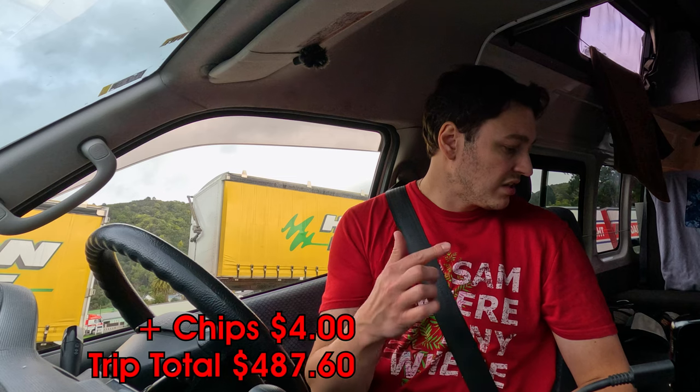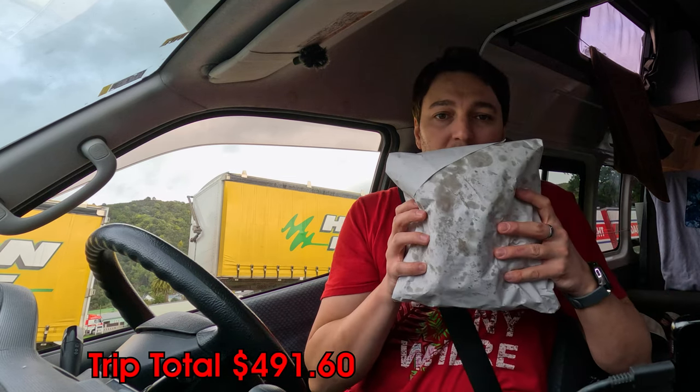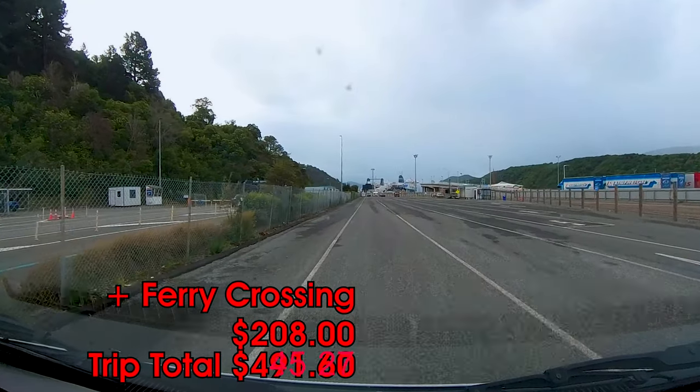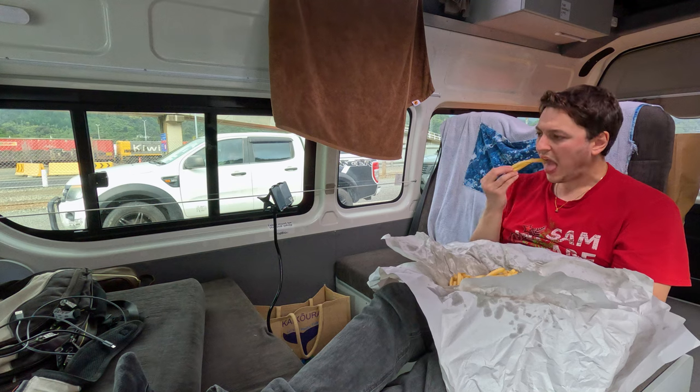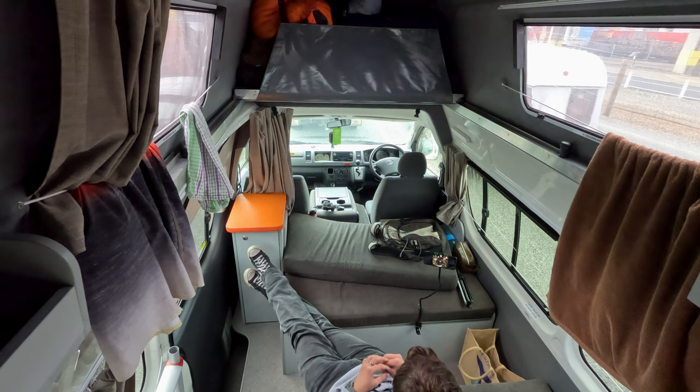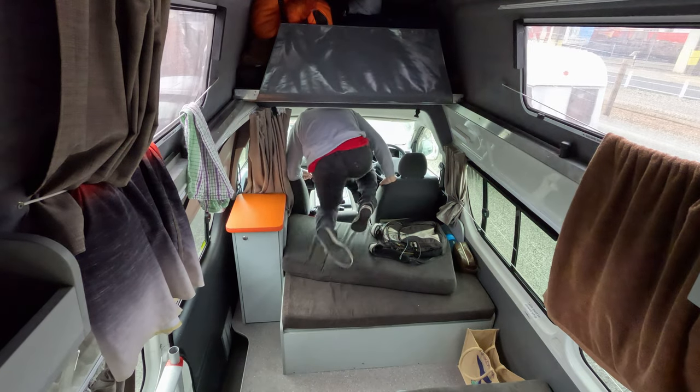Then I bought some chips and dramatically underestimated how much I would get for $4. And then went and checked into the ferry. Also, side note, waiting to board a ferry in a camper van is just superior to waiting in a car. Until finally, we were allowed to board the ferry.